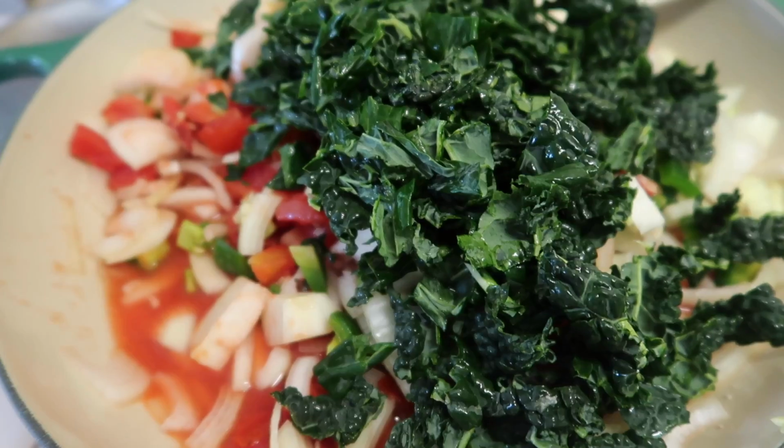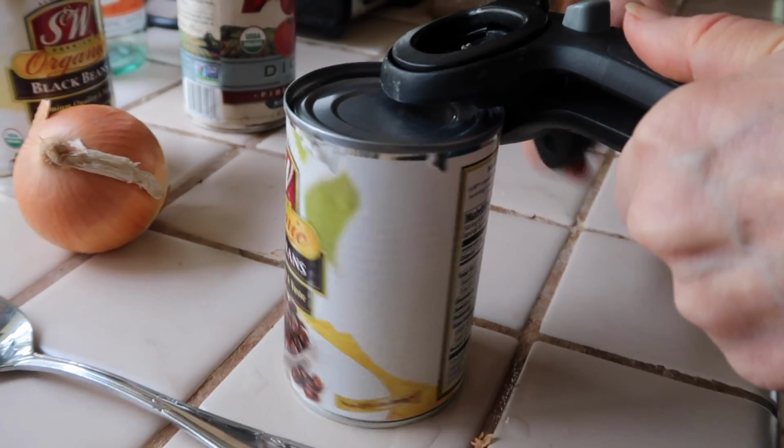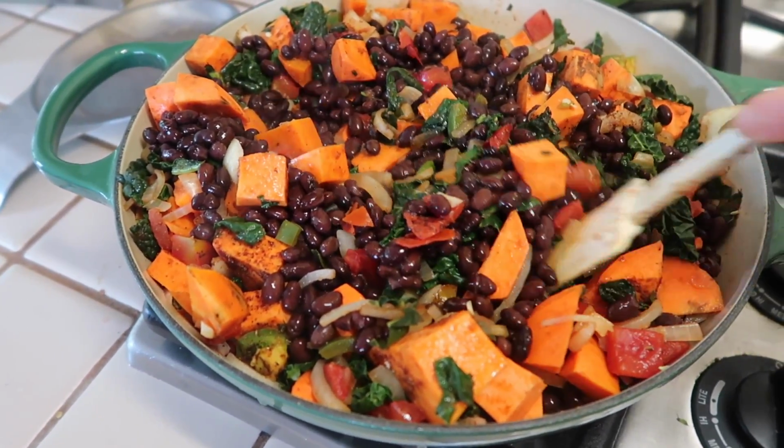And you can eat this by itself, or you can serve it on top of rice, or you can eat them like we did in tacos. So just put them in your tortillas and add guacamole on top, and you have a delicious Mexican meal.